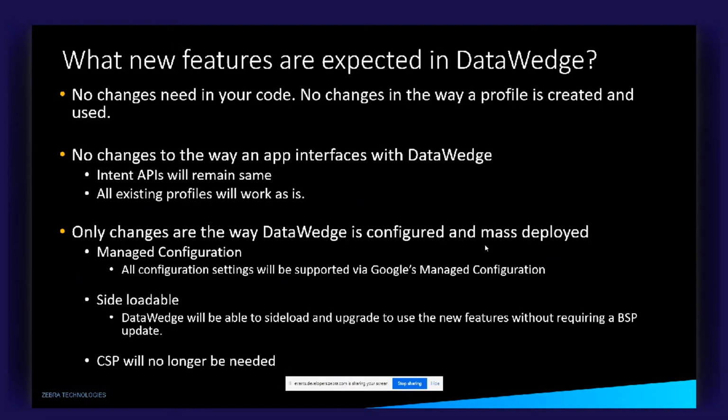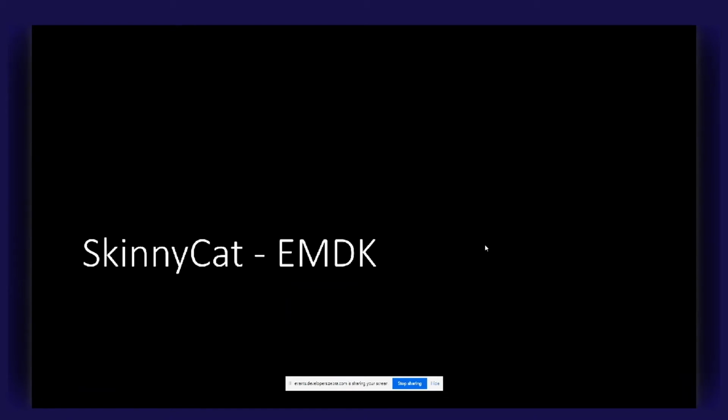And the changes, as I mentioned before, CSP will no longer be needed. We will deprecate it, and then eventually we will use managed config for configuration. So that's DataWedge, and then I'm going to move on to EMDK.